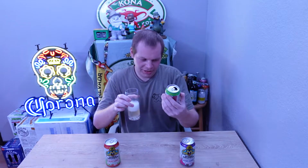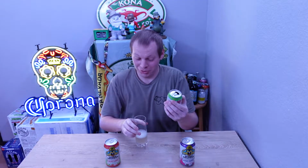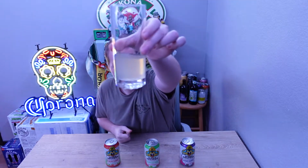Alright, and right on the can it says real fruit, not clear fruit. So, shots fired at everybody else that uses clear fruit. So, you can tell it has some color in there. Right off the bat, smells like every other passion fruit guava. It's a really good flavor. I would assume this is what passion fruit guava tastes like. Never actually had the fruits.